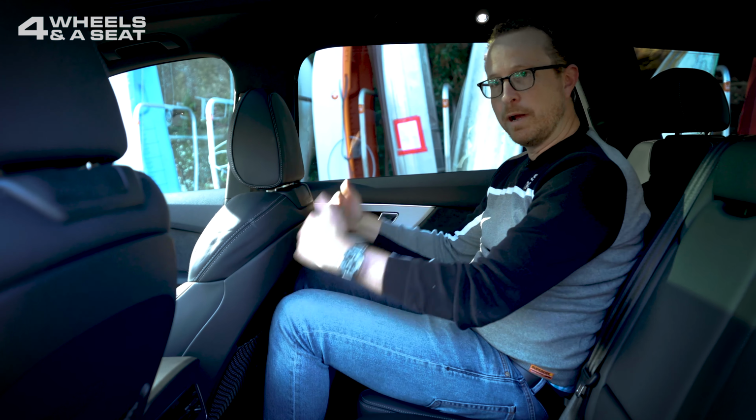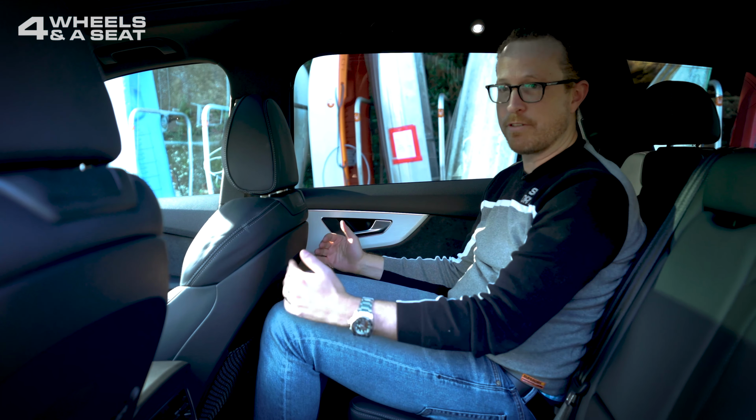In fact, as you can see, I'm nowhere near touching my own seating position, and I'm 190 centimetres tall.